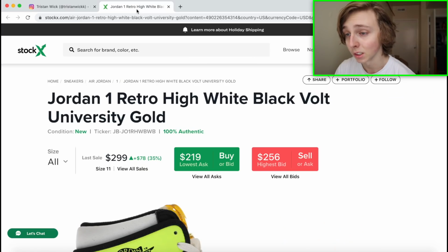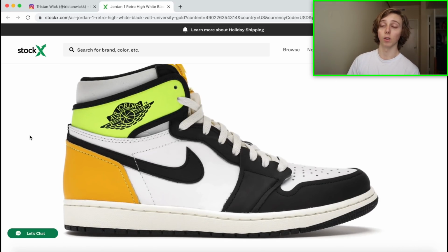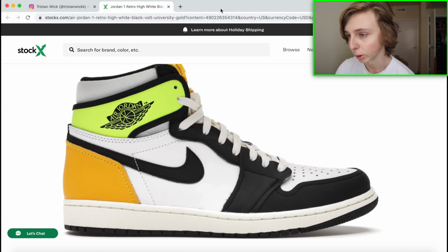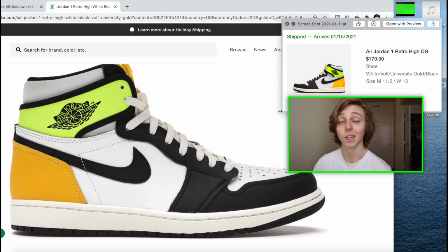So let's get into the Air Jordan 1 High right here. The Volt Golds, I did manage to get a pair of these off Sneakers the other day. I'll show you all right now. I put it in the thumbnail just so y'all can see, but as you can see, your boy was able to get a size 11.5, which is a very good size for Jordan 1s.